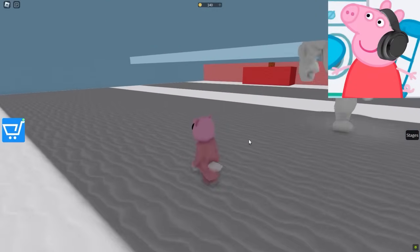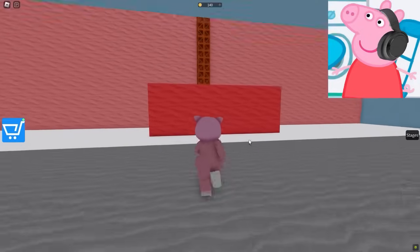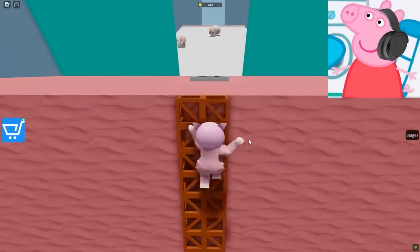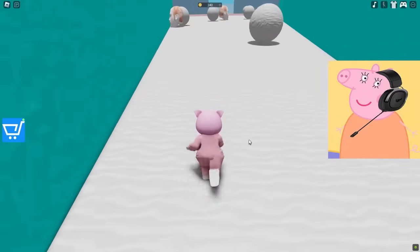Running heads, double heads, triple heads, huge heads. What's going on here? I don't understand anything at all. Yay! Family, it looks like the exit is near.